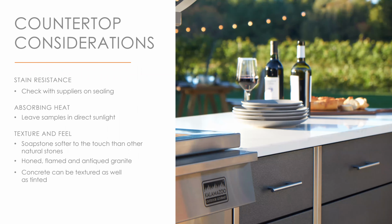Countertop considerations, we want to make sure that our countertops are stain resistant. It is almost more important outdoors than it is indoors because of the elements we're dealing with, and the way we sometimes cook in a little bit more messy fashion around a grill than we do around an indoor range.